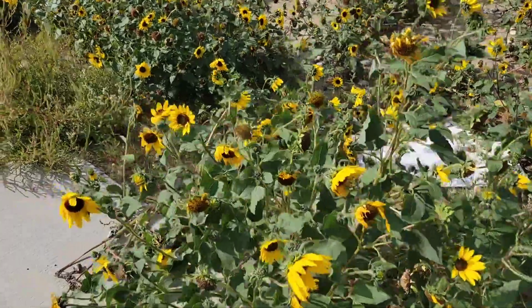So house 1 was a bust. We're about to enter houses 2 and 3. It's getting very windy. And I'm sad to say that fall is here. Sun's still out, but fall is definitely here. The sunflowers.